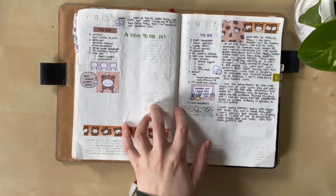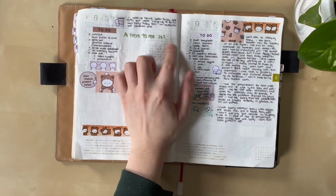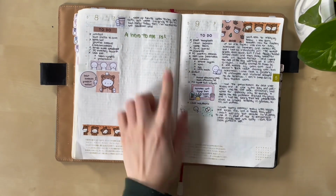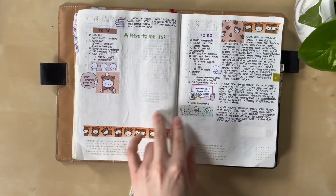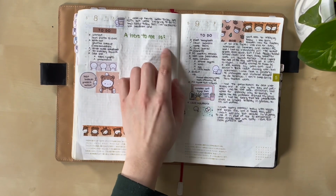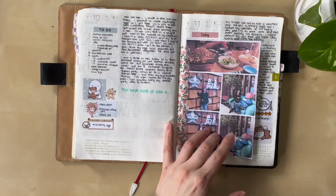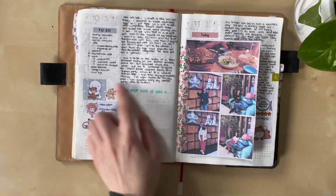And then here you can see I tried to back journal, but then I just wrote the prompt and then I never actually filled it out. So you'll see this on a few other pages as well. But yeah, cool. Here again, a journal prompt that I never filled out.